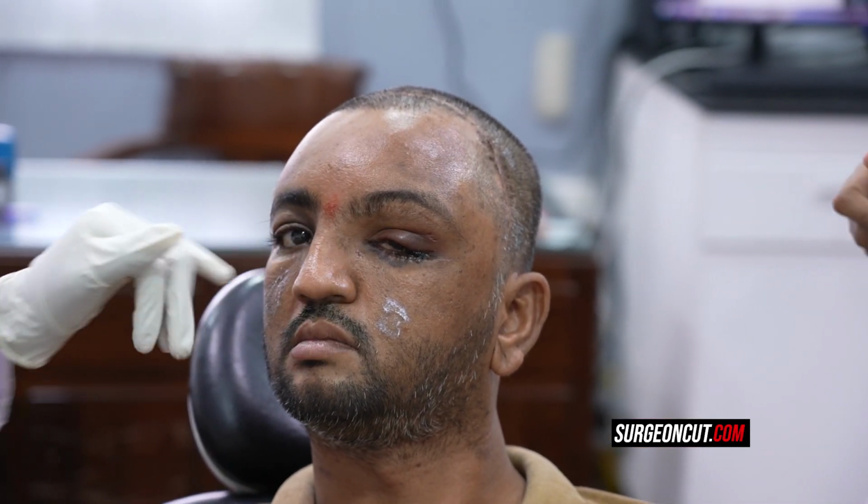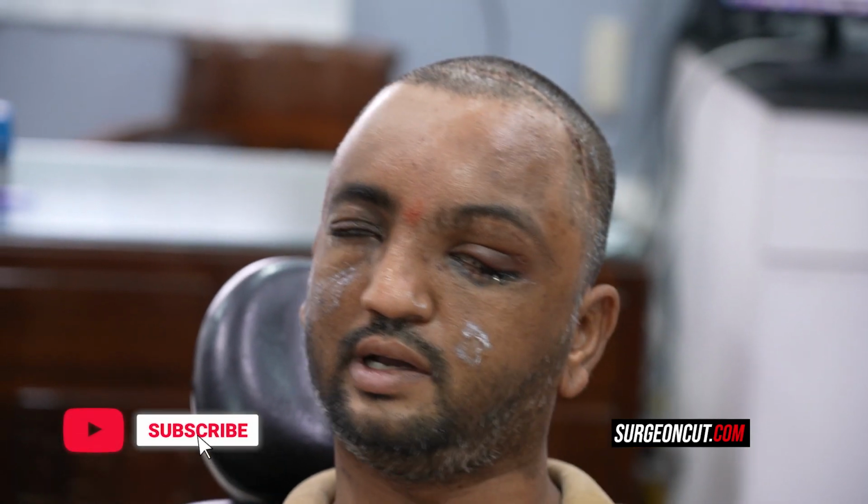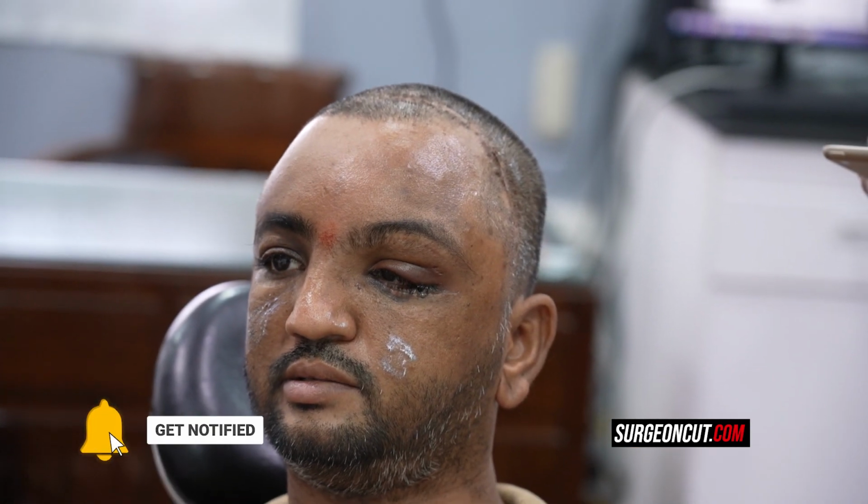So I'll be removing these sutures now, that is left, and cleaning up this entire thing. So how do you feel after looking in the mirror? I feel okay. You feel okay? But the thing is, the swelling has to come down. So later on, it will. You will send us your photos? Yeah, later on. That can be done. Yes, surely. Okay. So that's it.